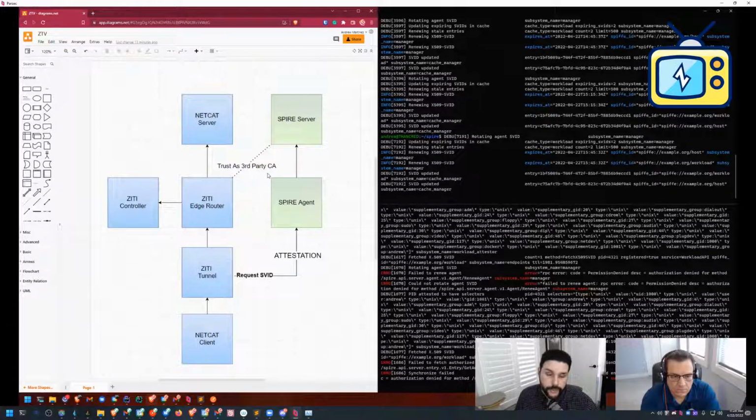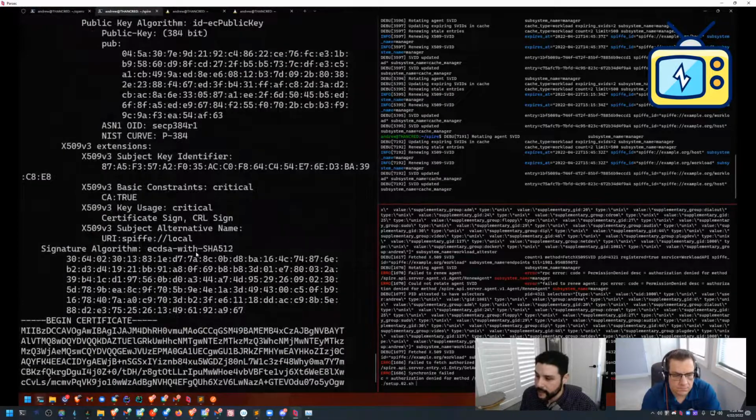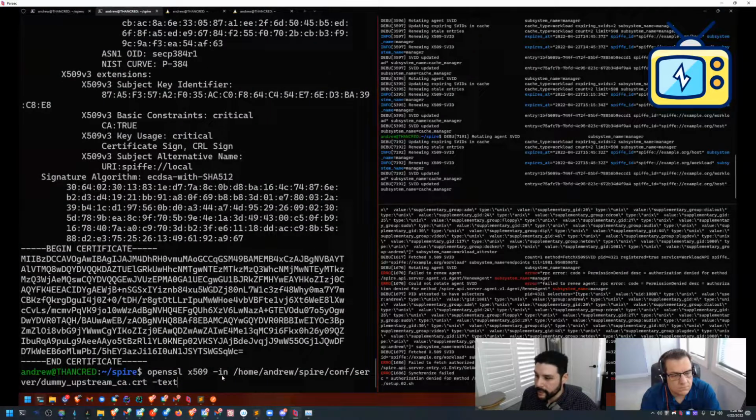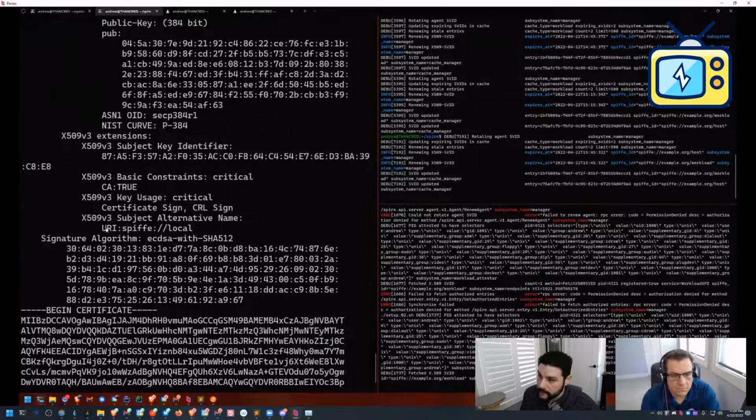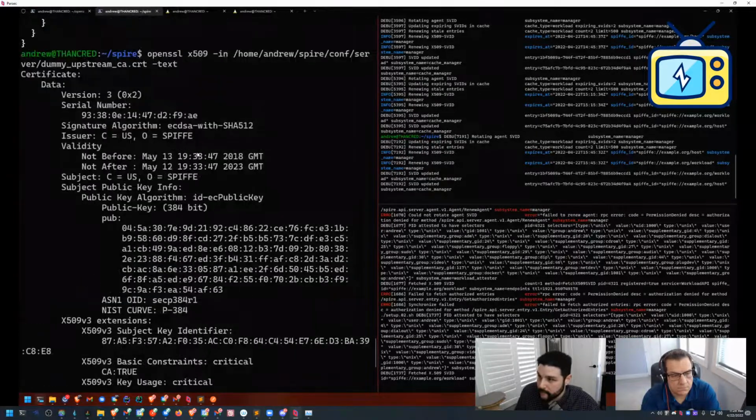And even the root CA has a SPIFFE ID inside of it. So we can say, oh, this is a SPIFFE certificate. So we know that it's a SPIFFE CA immediately. And actually, that's the command I just ran here: OpenSSL X509 in. I gave it the path to Spire's dummy upstream CA cert, and I'm outputting the text, which is right above here. And we can actually see it's called SPIFFE://local, and it's a root CA. You can tell it's a root because the subject and the issuer are the same.